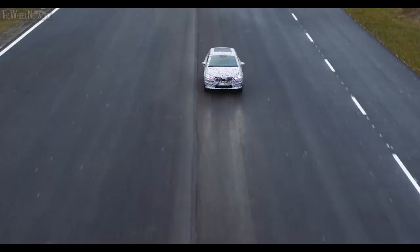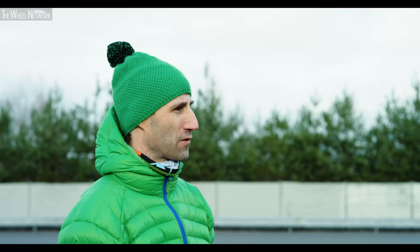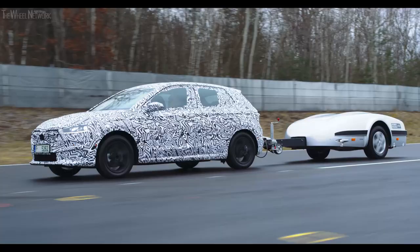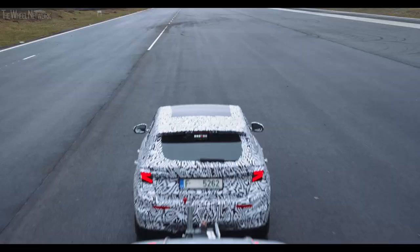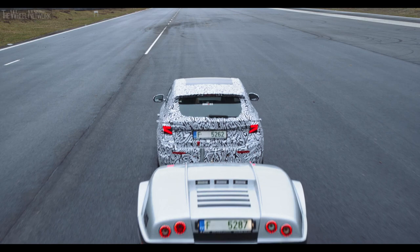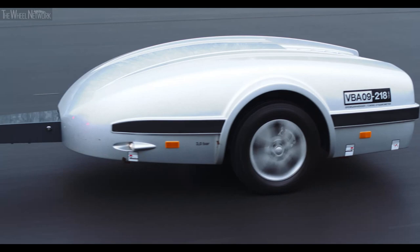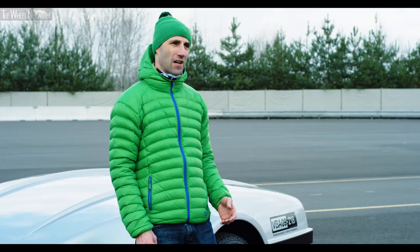For some tests, we also use special testing devices, such as a towing dyno. We use it to simulate driving uphill. In the trailer, various driving profiles are recorded, so we can simulate, for example, the real Großglockner mountains in the proving ground near Mladá Boleslav.